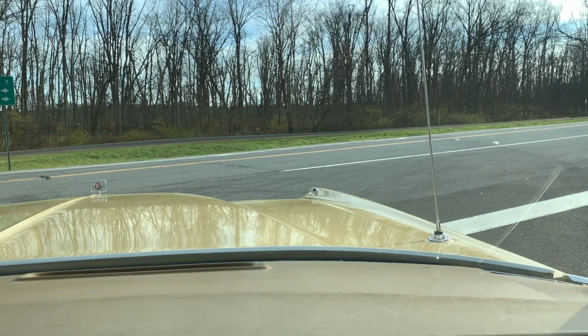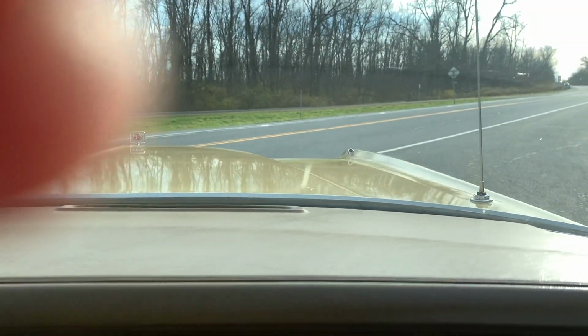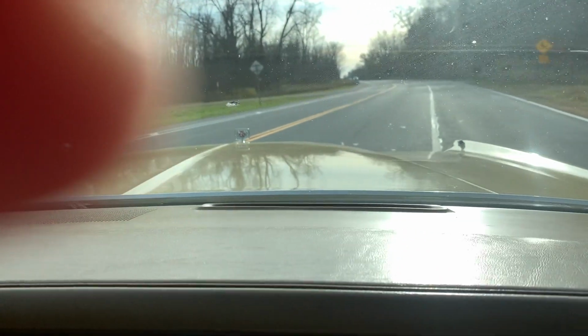All right, let's see if we can open up the 4-barrel a little bit. Nothing illegal. Just do it from a 20 roll. All right, let's see what she's got. There she goes.